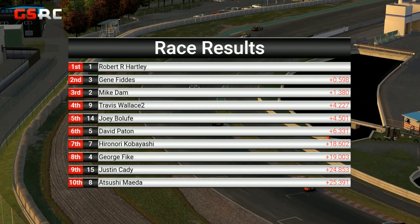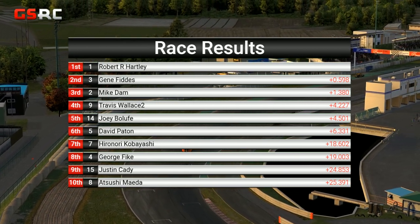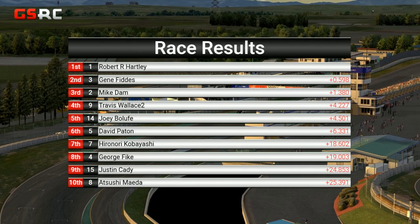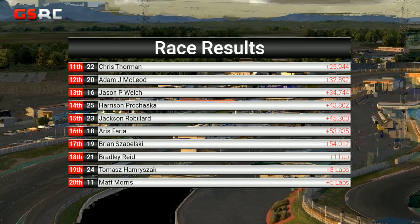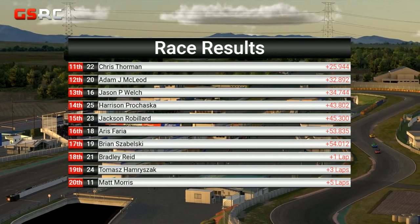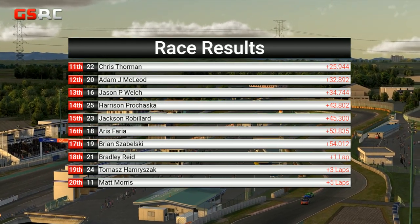A battle for seventh between Hironi Kobayashi and Jordy Fike finishes in that order, as the Sheriff was not able to pick up a spot. Justin Caddy hangs on to ninth, but Atsushi Maeda does pick up the 10th position. Joe? Chris Thorman is going to take 11th, and how about this from Adam McLeod, 23rd to 12th. Jason Welch as well climbed up the order from 19th to 13th, and Harrison Prochaska had a really good move early on, but was not without his issues. He still gets a 14th place.